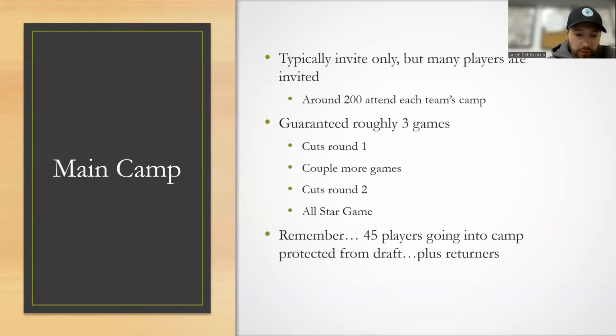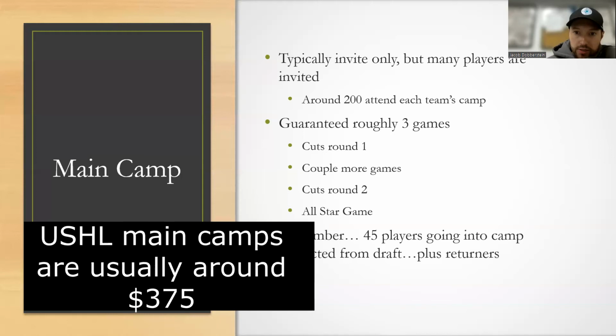Parents and players will get really excited. Oh, I don't really know what this means. Oh, it's the USHL. It's a big opportunity. Yes, but we need to take it with a little bit of grain of salt because teams use main camps as a little bit of a cash grab. That's just the truth. Just a way for them to be able to pay for a lot of their expenses.